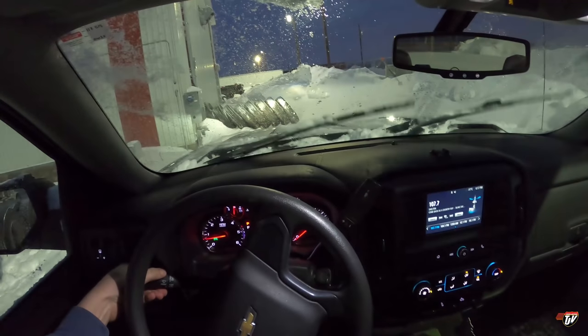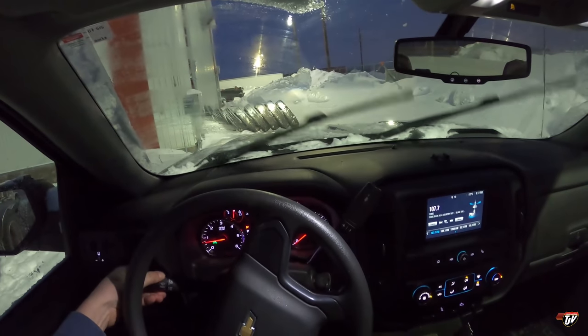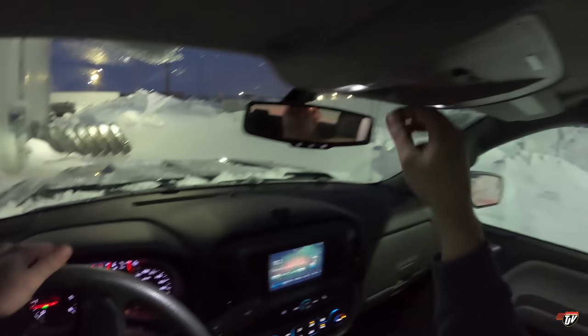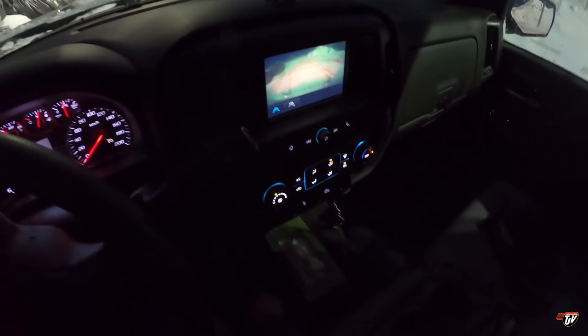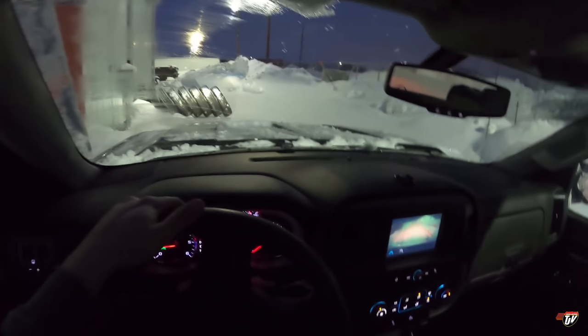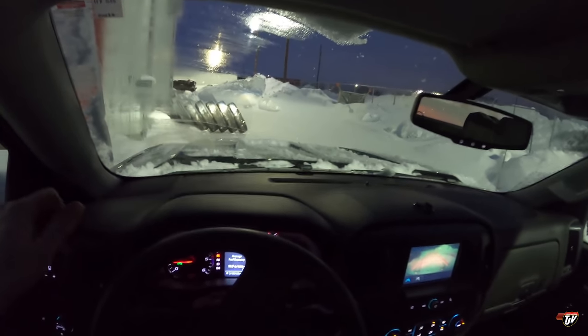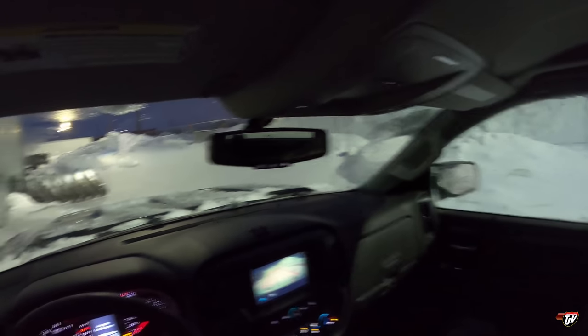Alright, let's give him the test. Oh yeah. Good wipers. We are still in 4WD from before. I've got a manual shifter. I don't have a push button shifter, so I have to always put it in 4WD before I park it. Because if I park it in two-wheel drive, sometimes it's too cold. It doesn't let me put it in four-wheel drive. And then I'm stuck.